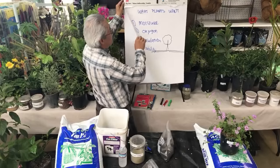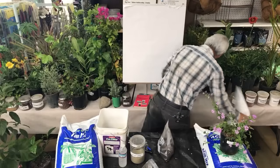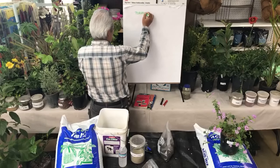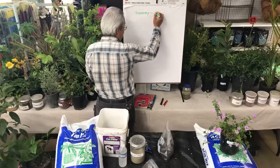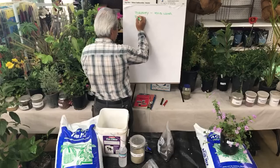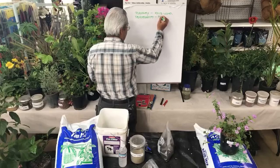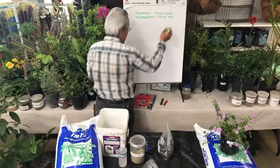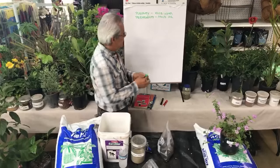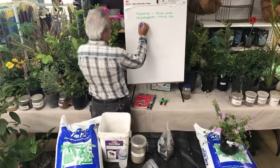So there's two important terms to know about soil. Porosity, that's the ability to hold water. And permeability, holding or allowing the air to flow. So what the soil plants would like to live in is called loam.